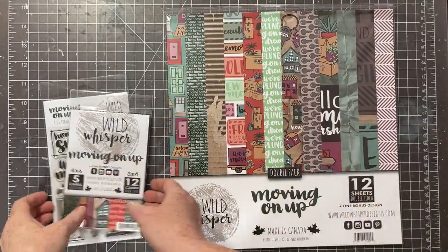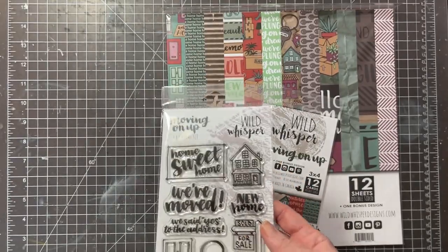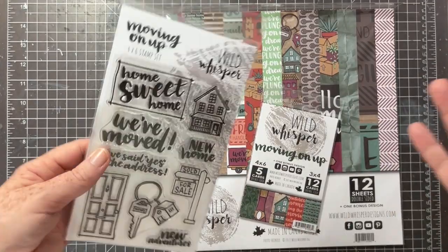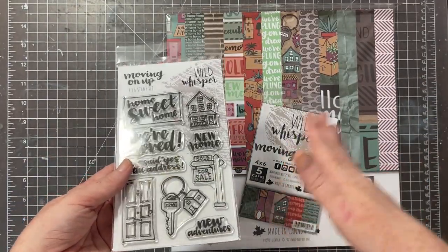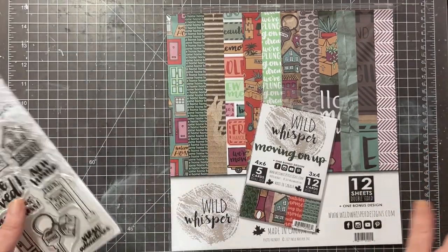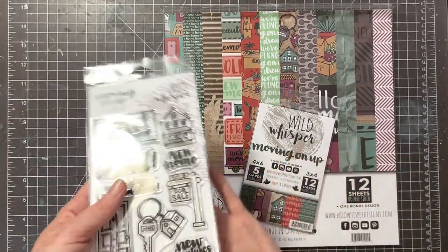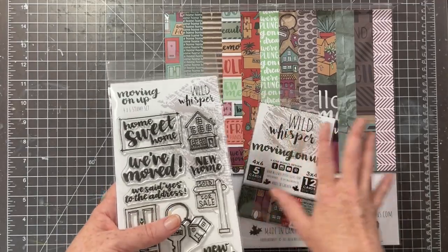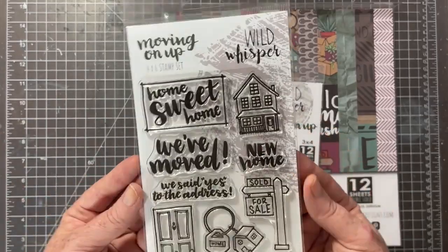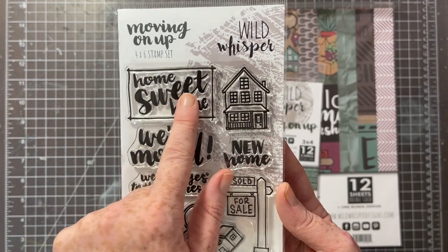So that's the Moving On Up. I have this stamp set. Oh, we can also use this to make cards, which I think is awesome because, can I say awesome anymore? There's going to be a lot of awesome in this video. So if that's something that's going to bug you, then bye-bye. But I'm so excited. My Wild Whisper stuff is here. Okay. So cards, perfect. New homeowners, perfect. And that's on theme. We're going to go off theme. Let's talk about off theme. Okay. So the stamp set, it has a home sweet home, which is good for anything.